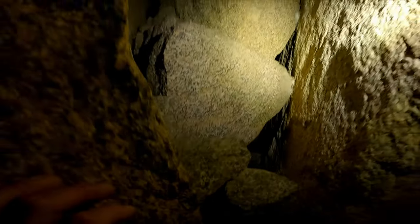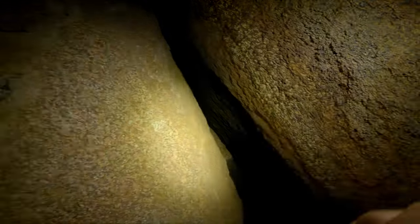It looks interesting in there. Wouldn't want to go in there, but it looks interesting. Right. I think I found a good place for spotlight. Good place for a race. Yeah.